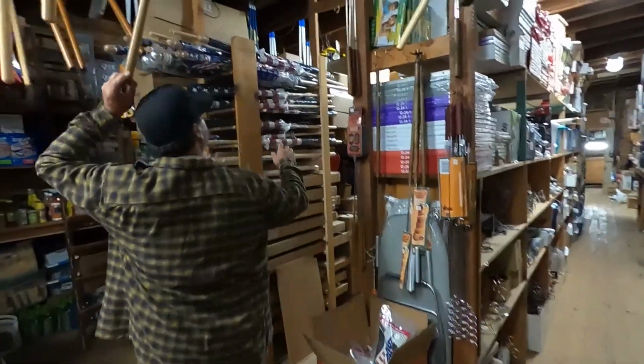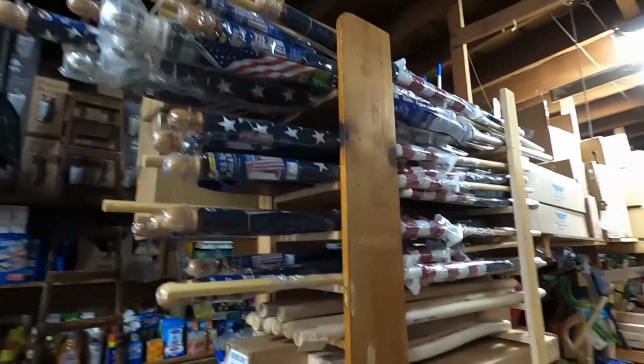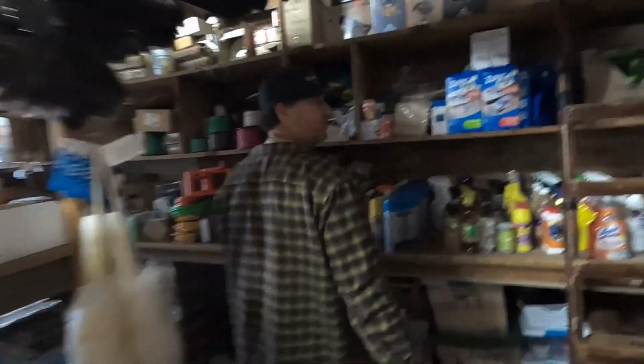Just gotta watch your head. But, you know, here we got our flags. Wow, look at the flags too. We got our handles up here. We got all of our back stock up here. It's like a whole other store up here, pretty much. It's just organized a little bit differently.